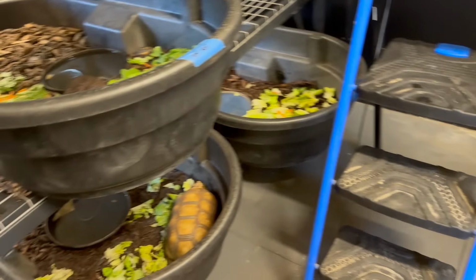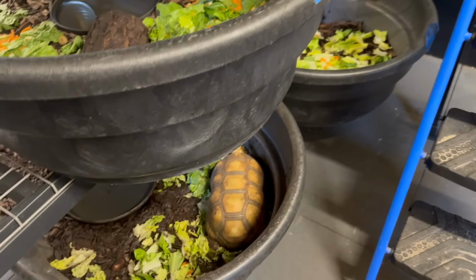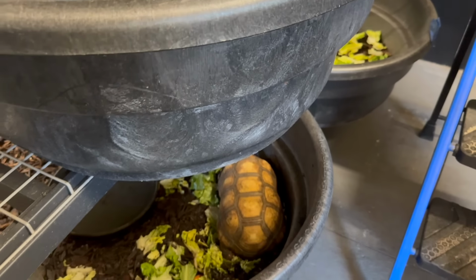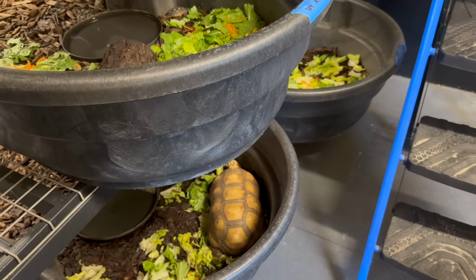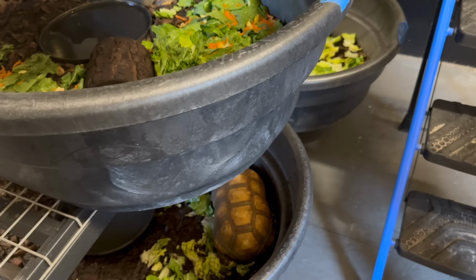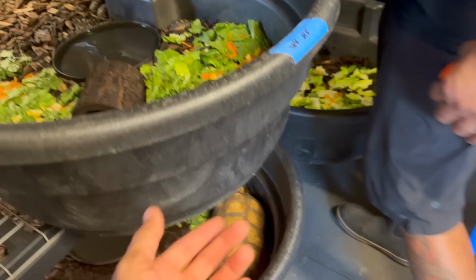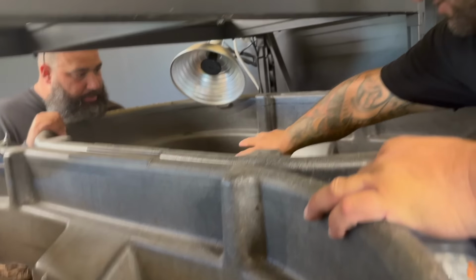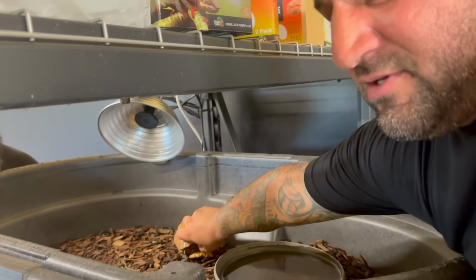Tortoise room, tortoise room. I see a lot of tortoises. See a hypo? Big male. Yeah, I got it. A shipment going to Taiwan. Oh, so you export a lot. We export a lot. So the hypo's going? Hypo's going to Taiwan tomorrow. Oh, wow. That's sad to see him go. It is. And these are all hypos, I assume. I'm sure there's not too many normal redfoots. Well, we do have some normal redfoots.